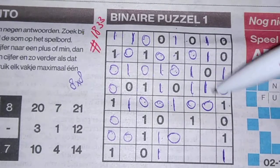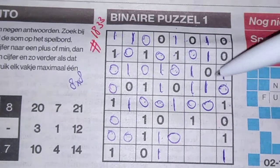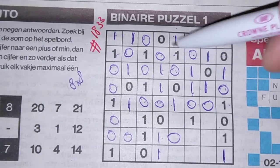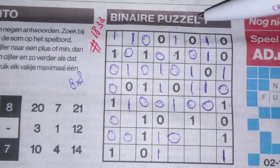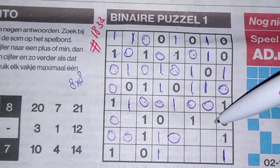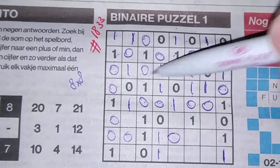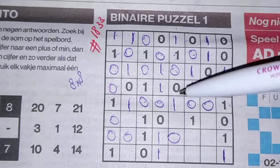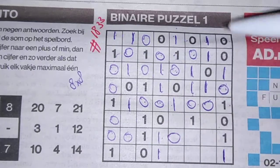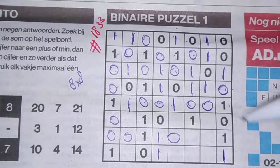Then I cannot continue. I need to compare. Double 0. How about 101? I need to compare with the rows, I believe. Yes. No. 1, 2, 3, 4. Strange.